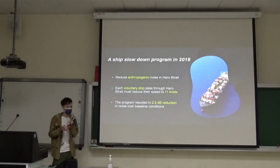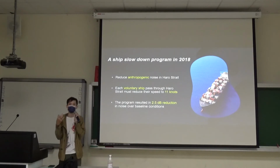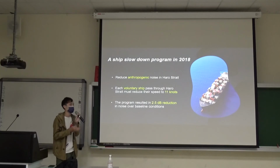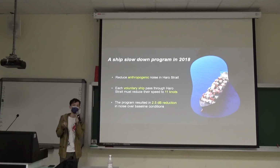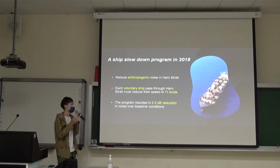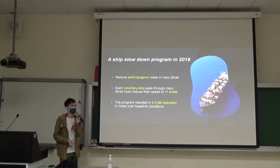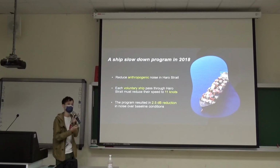A ship slowdown program took place in 2018 in Haro Strait. Their aim is to reduce anthropogenic noise in Haro Strait. Anthropogenic means man-made. Each voluntary ship passing through Haro Strait must reduce its speed to 11 knots. As we know from the previous study, reducing 1 knot in speed can reduce 1 decibel in sound. And it works, resulting in a 2.5 decibel reduction.